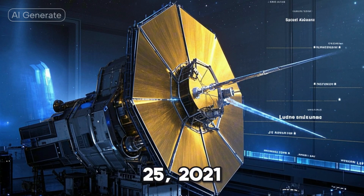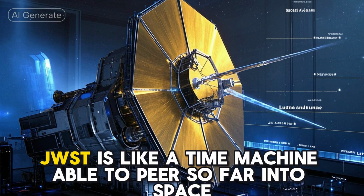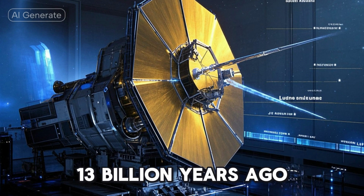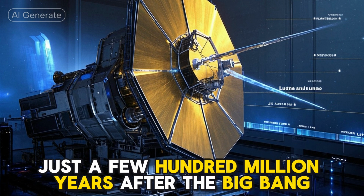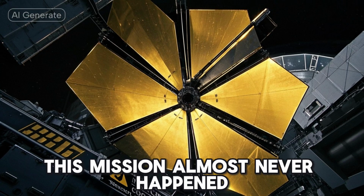Launched on December 25, 2021, JWST is like a time machine, able to peer so far into space that it can see light from over 13 billion years ago, just a few 100 million years after the Big Bang. But what most people don't realize is, this mission almost never happened.